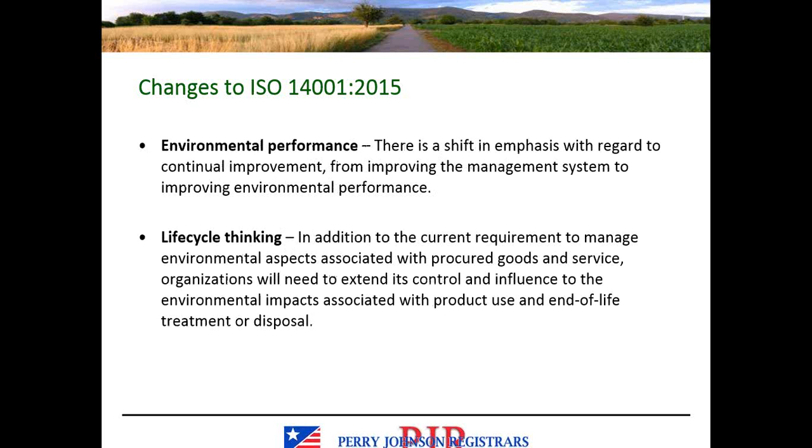Environmental performance. So now the new standard doesn't just require you to improve your management system. That's kind of what the emphasis was always on: continual improvement of your management system. When we're talking about environmental performance, it really should be improving the environment. So the new standard requires you to show continual improvement of your environmental performance, making sure that you are in fact showing through objective evidence, real data, that continual improvement of the environmental performance is being obtained.